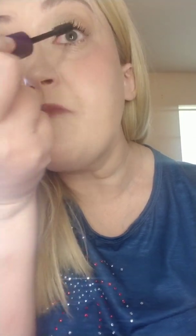And I like using my tip because if my lashes stick, it will help separate. And sometimes that happens. So there you go. I am all ready, except I gotta clean this up and I'll do it in a minute.